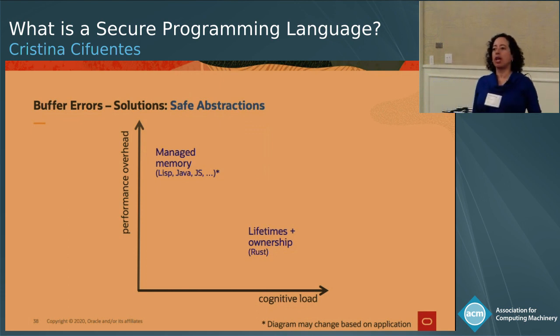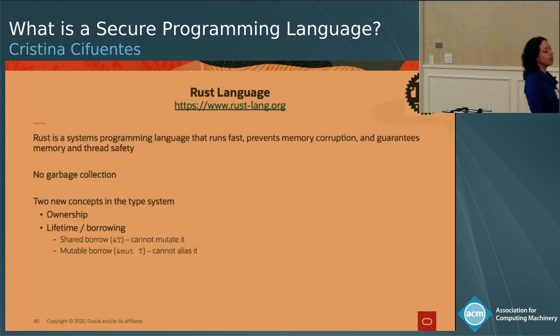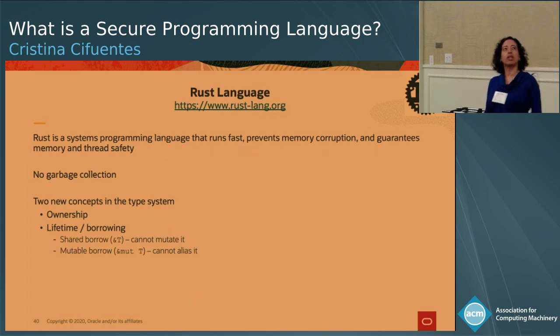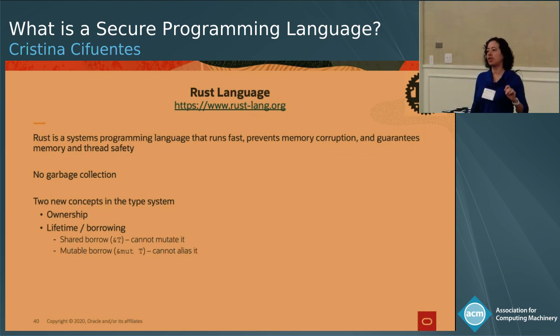So now let us focus on a different type of abstraction, lifetimes and ownership being provided in the Rust language. And the Rust language, a new programming language, has been around since 2009, so for the past 11 years. Now, this language is really focusing on systems programming. So again, it's on the same level as C++, it aims to be focusing on those types of systems applications. It has no garbage collection. And what is novel about this language is that they're preventing buffer errors and a lot of other issues as well through the introduction of ownership, lifetimes, and borrows in their type system.